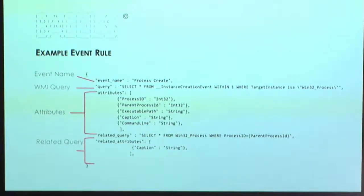The attributes section, if you go on MSDN, you can look at any of the different things you can query from WMI, and you can see all the attributes that can come back. We don't need to get everything because there's a lot of information that comes back. So you can limit the things that come back from your SQL query or your WMI query. And that's what the attributes section does.